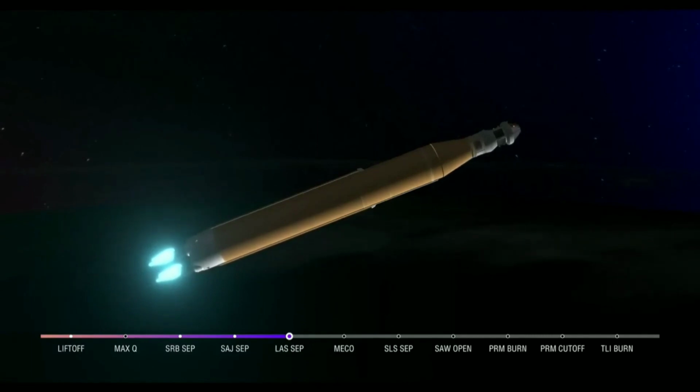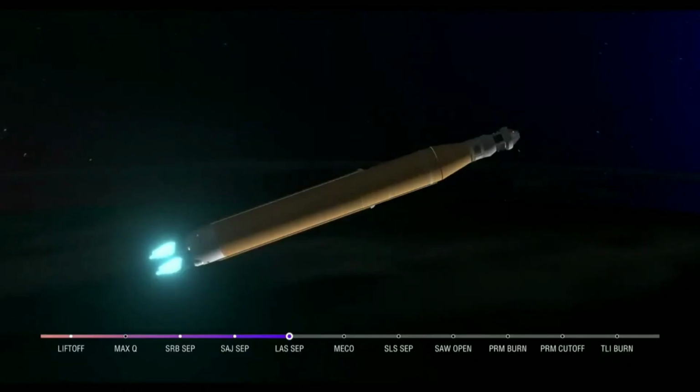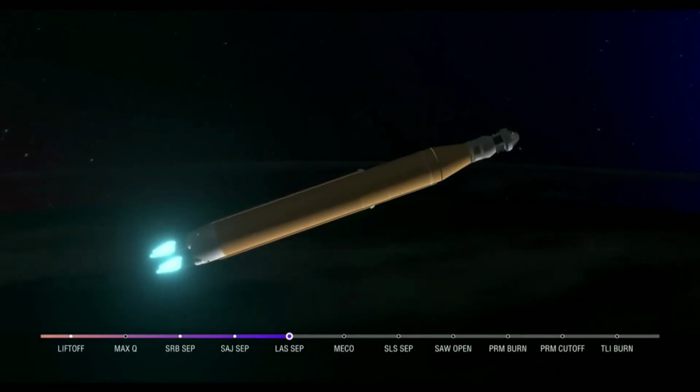Those 4 core stage engines will continue to fire and power the flight of Artemis I, now traveling over 6,800 miles per hour, 229 miles downrange. Booster flight controller reports that the engines are looking good. Our core stage main engine cutoff time is about 8 minutes and 3 seconds. We are now 5 minutes and 11 seconds into the flight, 7,656 miles per hour.